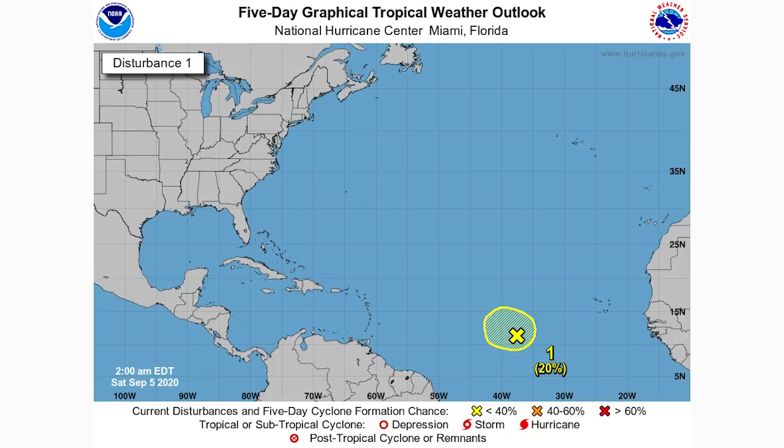Now, here we are taking a look at that first disturbance, and as you can see, we have a 20% chance over the next 5 days. So this is our least chance of developing disturbance that we have out there. This one doesn't look to do much moving forward.